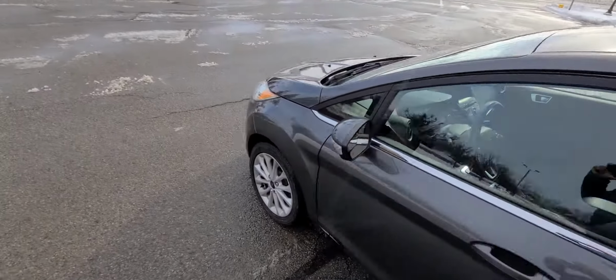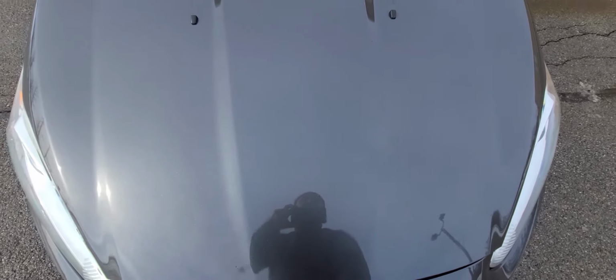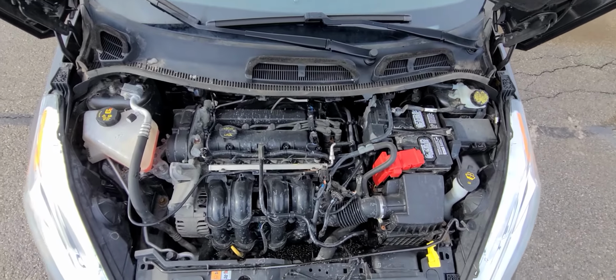Keep in mind, we don't do any financing. Buyer's banks always welcome. Trade-ins, well, this is a $10,000 car, so the trade-ins would have to be something really inexpensive.